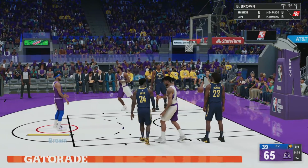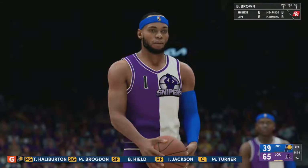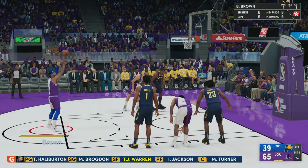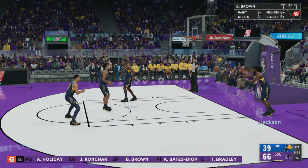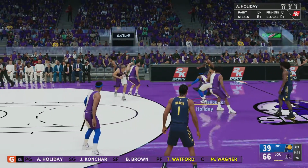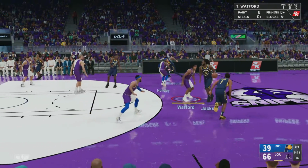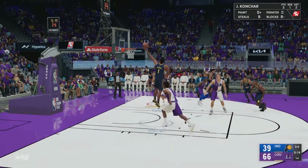First free throw is good, so it's both teams making substitutions here. That one falls, so he hits both of them. Just a little over 90 seconds gone in the third quarter. Halliburton passes to Jackson. Kicks to Warren. Jackson a screen on Brown.